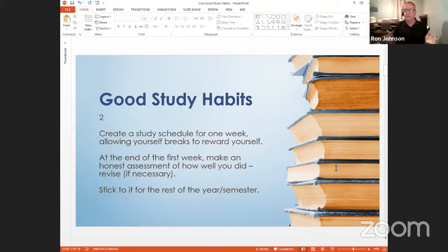Having a schedule, I've done videos specifically on setting a schedule, is so important. Without a schedule, often things get put off to tomorrow, and that never happens. Tomorrow never comes. So having a schedule and knowing that you're going to sit down and do your studies for a set amount of time, again, remember, in your set location, that can really help you to have that mindset and to be prepared for learning. So having a schedule is more important than people recognize.